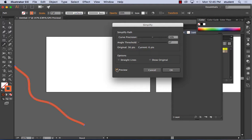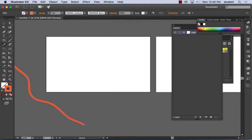Again, remember I drew it and it was kind of rough, and I think I demonstrated this last time to smooth it out. So I'm going to make it kind of light. Then to duplicate it, I'm going to duplicate it.